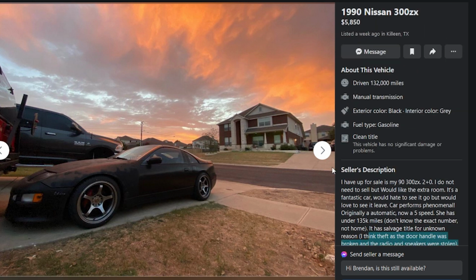$5,800. Sorry, dude, I wouldn't buy this for $5,800. This looks like a $3,500 car. D. Wheels are cool. Exterior is terrible. Interior is not great. Underneath the hood is not great. This is a D. Too much money.